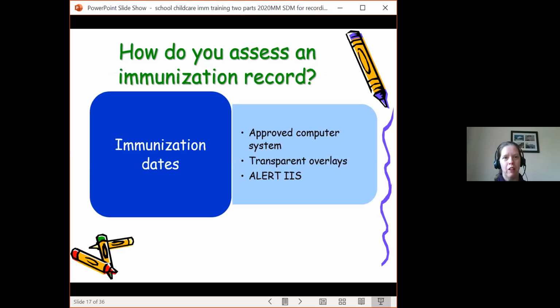So how do you assess an immunization record? For the immunization dates, there are 3 main ways. Number 1 is if you are a school that uses an approved computer system, a student information system in Oregon, those can do the immunization assessment, and they are programmed to tell you which vaccines a student is due for.